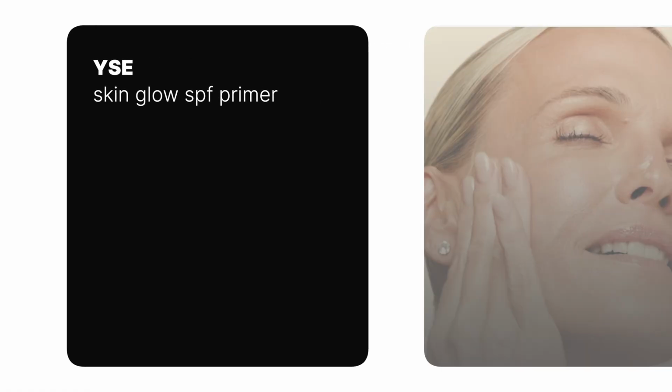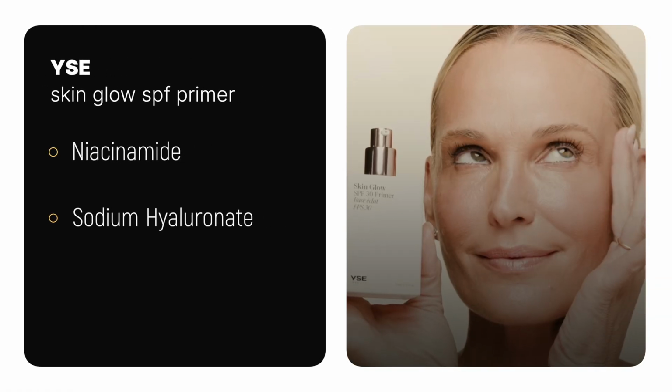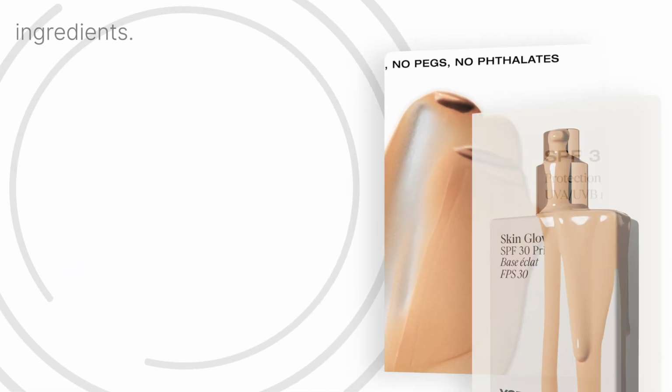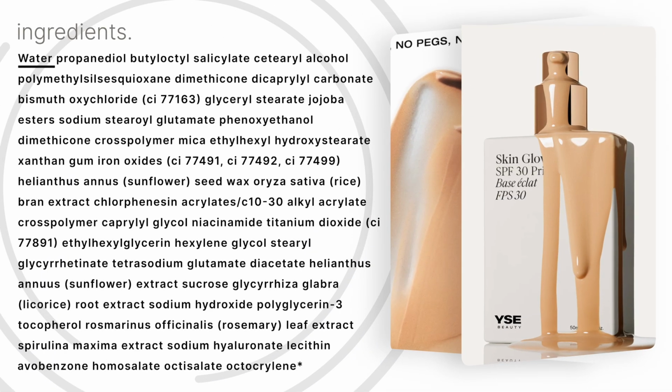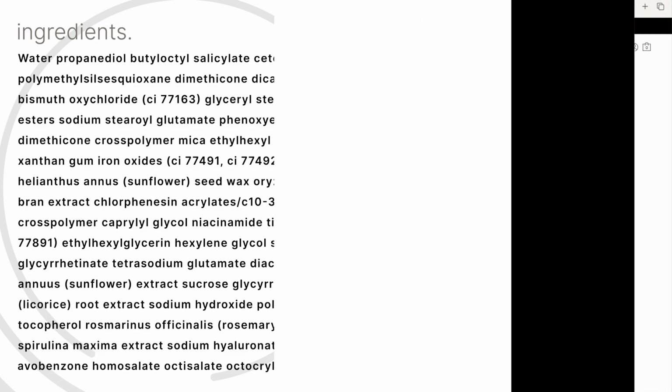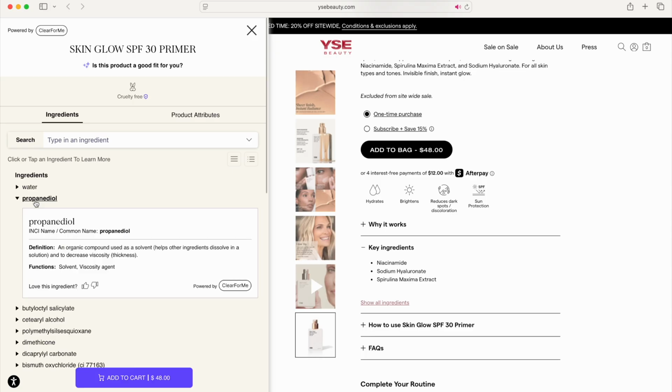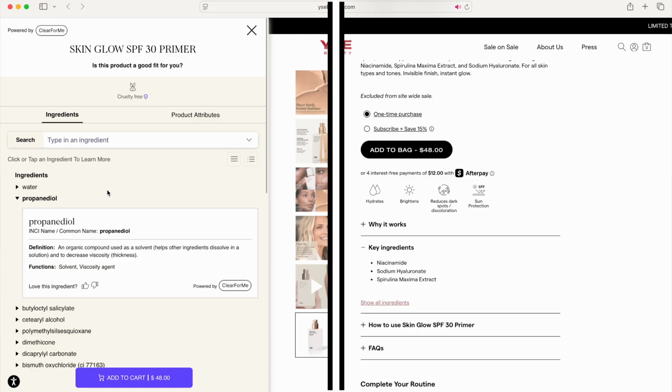The key ingredients are niacinamide, sodium hyaluronate, spirulina extract. There are no coconut derivatives, but I will show you guys right there the entire ingredient list. I love how they lay out ingredients on their website. It's probably the best I've ever seen, and you will see when I get into some of the About Face products that they have the same type of format, so I don't know if they're owned under the same parent company. Also, what I like about those ingredients is you can click right there and it will show you what each one of those is, instead of having to copy and paste it into Google and figure out what it is. So I really, really like it.